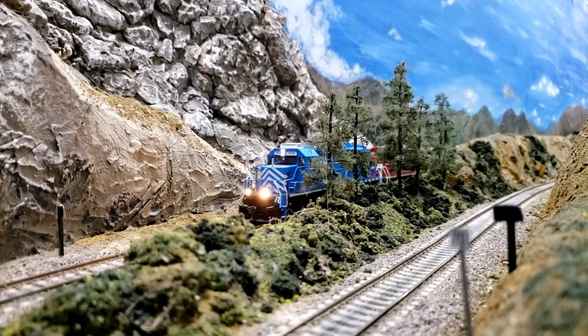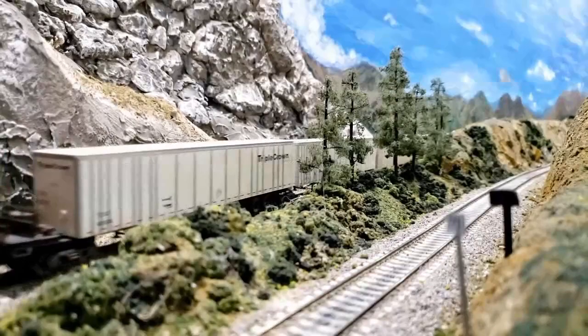We next spot our train on the westbound main, just after crossing Montgomery Creek. The train is about to head into the spiral tunnel on the Utah and Idaho border.